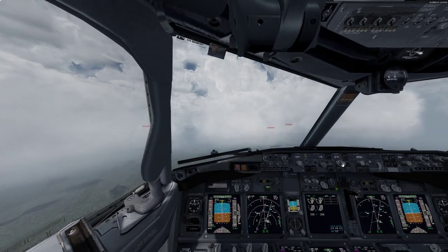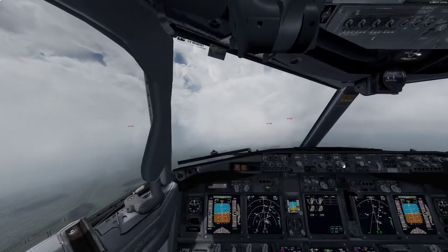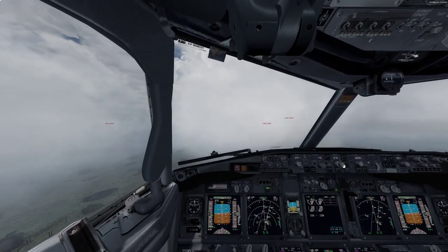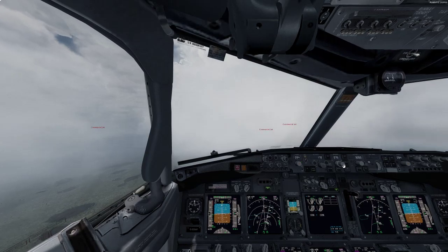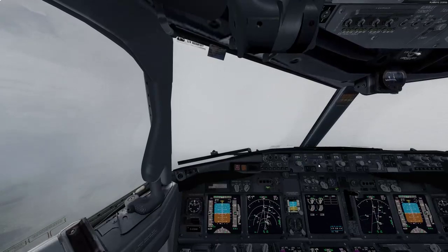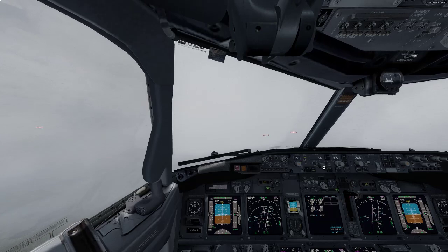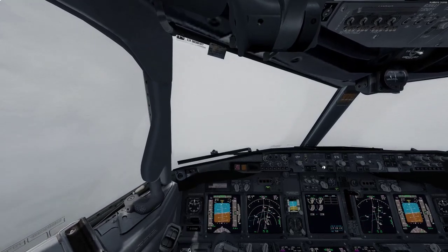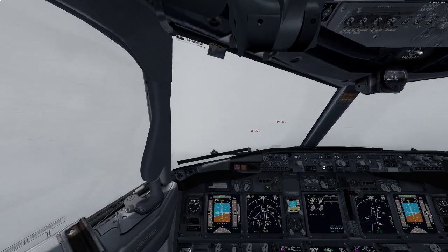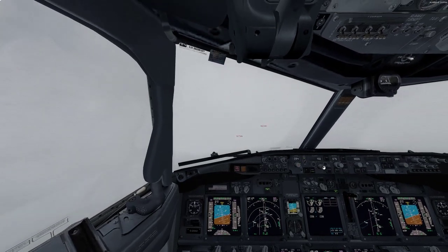American 235 Heavy, turn left heading 120 and set the 8 right localizer. American 235 Heavy, 120 and set the 8 right localizer. Delta 650, contact Miami Tower 118.3. Runway 9, Delta 650, bye-bye.